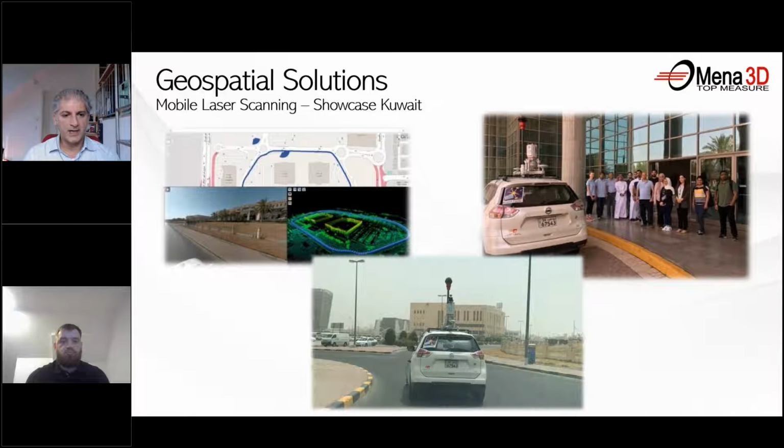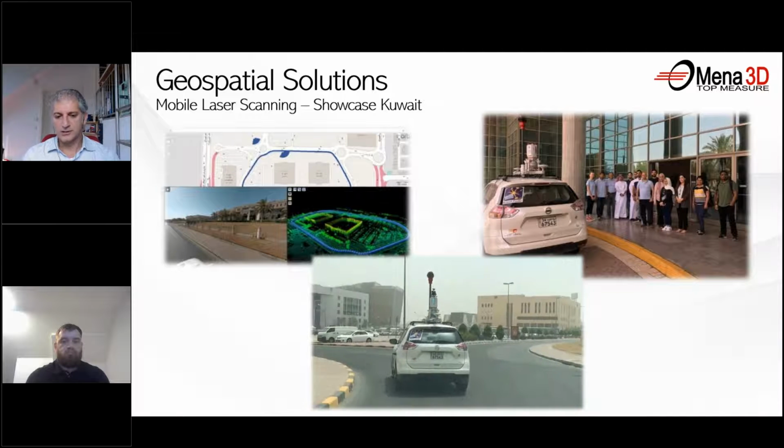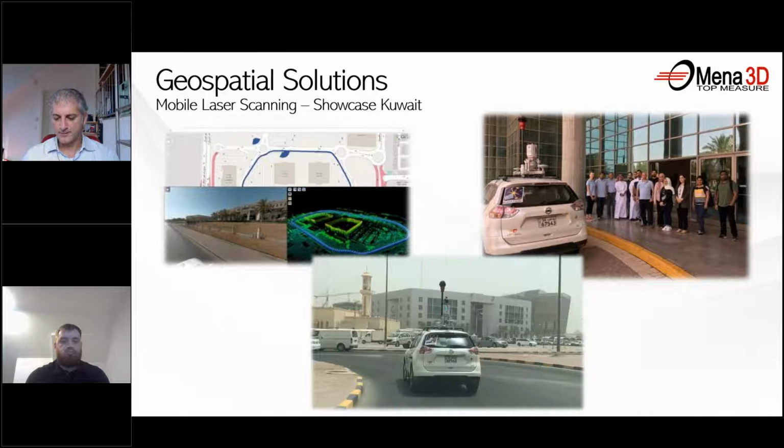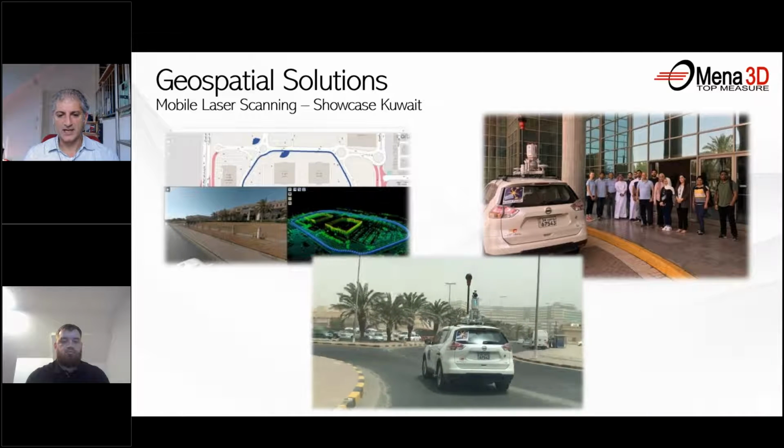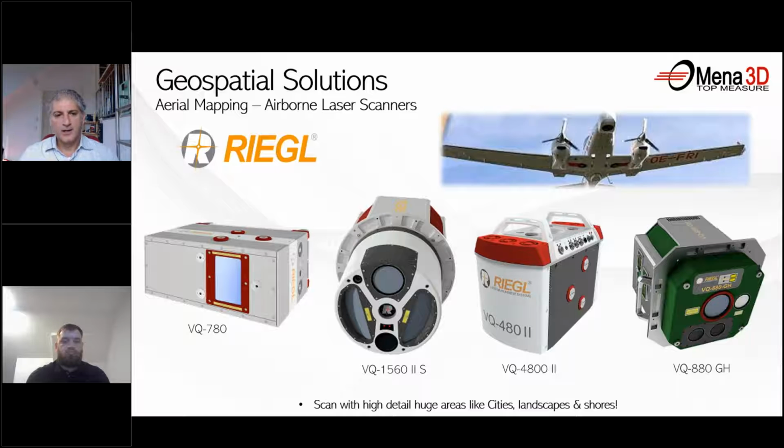This is showing here some of the results and the team doing the job. It is showing also some of the data capturing, which, as I said, was in the beginning of the project. Now I come to the aerial mapping.